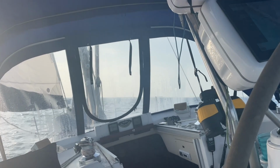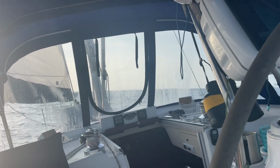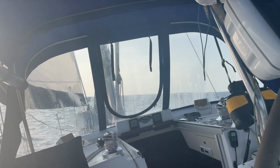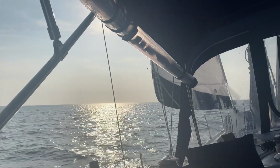We've got 12 knots of breeze. We're going around 5 knots. And we're beating about 30 degrees into the wind. It's really about as close as we can sail. And sadly, I think that'll be what we do most of the day. It may veer a little bit, but the waves are not bad at all. Maybe a foot now.